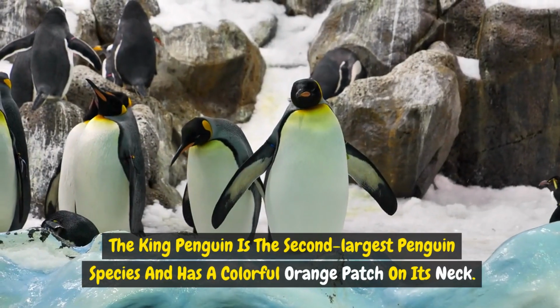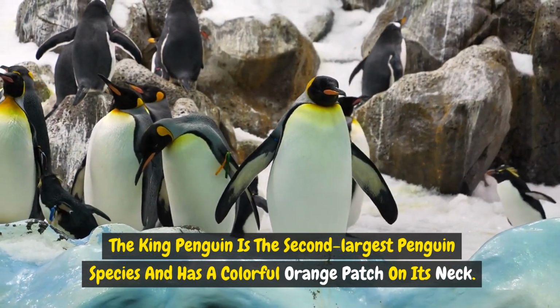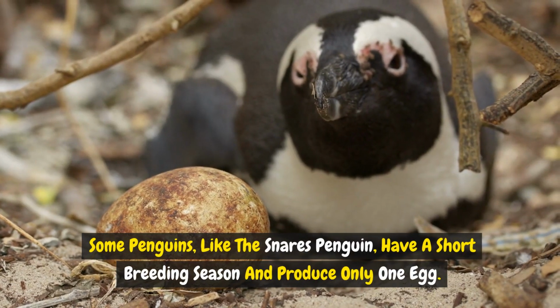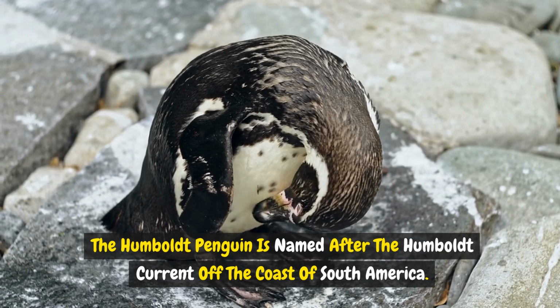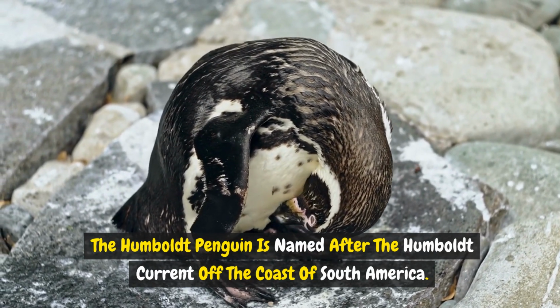The king penguin is the second largest penguin species and has a colorful orange patch on its neck. Some penguins, like the Snares penguin, have a short breeding season and produce only one egg. The Humboldt penguin is named after the Humboldt Current off the coast of South America.